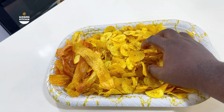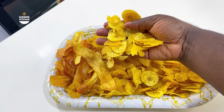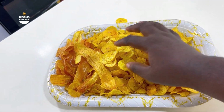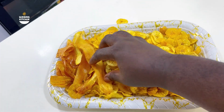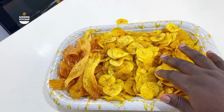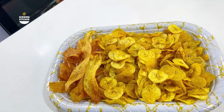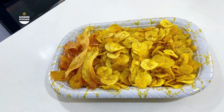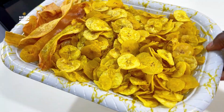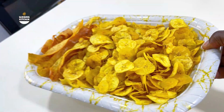When you're also done, you want to bring this out in the open and allow it to dry. Oh my god, just let it dry. Don't cover it immediately. If you do, you will lose that crisp that you're meant to be getting in the plantain chips. Because whatever container you keep it in will retain heat, and thereby make the plantain chips not be crispy. So please just allow it to air dry. Just let it dry in the air.